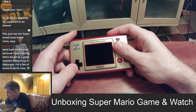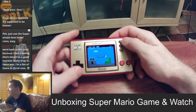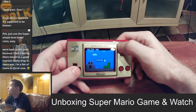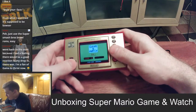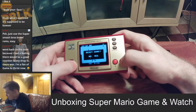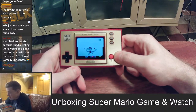You can see here, there's save states. So that's good. I'm a fan of Game & Watch now. Just use the Super Smash Bros. Brawl ROMs. I don't think Lost Levels was in there. You can play Ball. So there's that. And you can play Ball as Luigi if you hold A for 5 seconds.